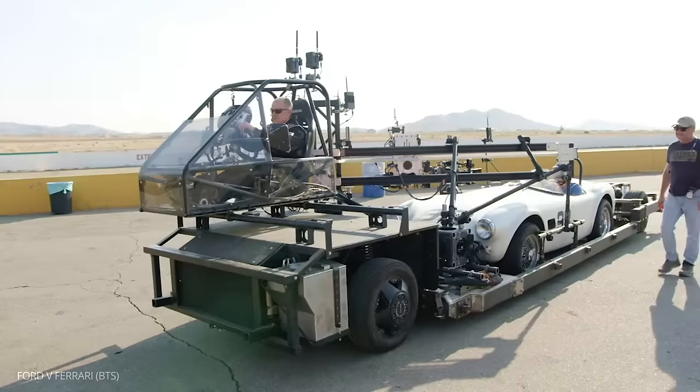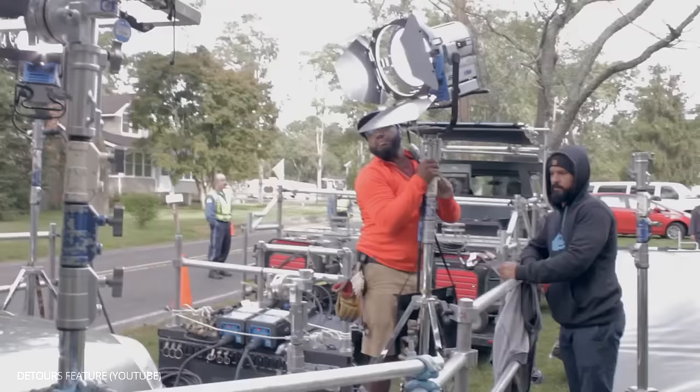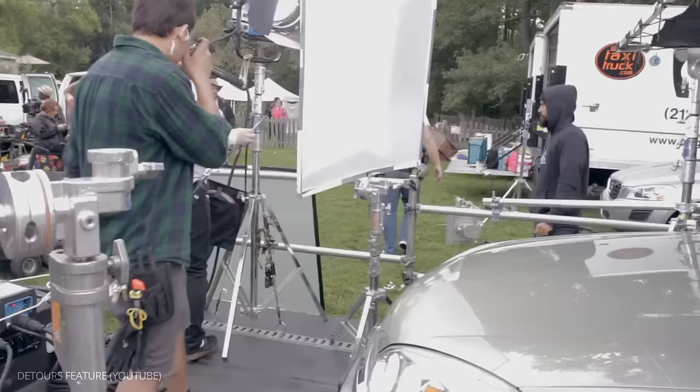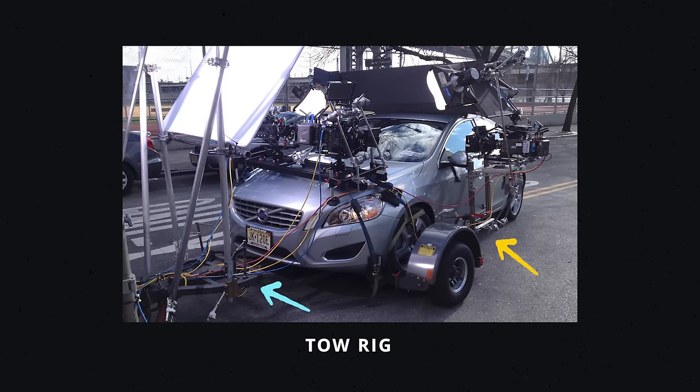And for larger budget films, this car may be placed on a process trailer. This refers to a low-level truck bed that holds the car so the actors don't actually have to drive. It also provides more space for camera setups on the bed rather than attached to the car. A slightly lower budget version of this approach is a tow rig, where the platform is removed, but the car is still being towed so that the actor still doesn't have to drive.